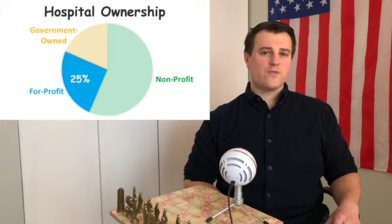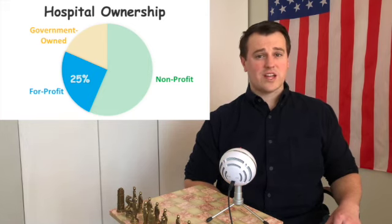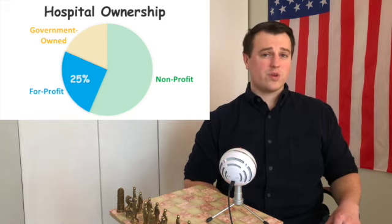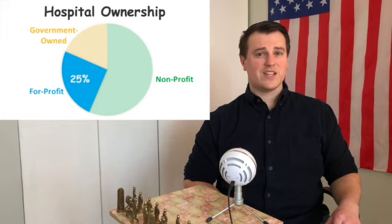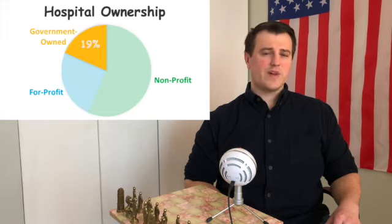The vast majority of for-profit hospitals are in urban areas, which makes sense because, as we just mentioned, rural hospitals have been struggling just to stay open. So not only are rural hospitals bad investments for these companies, but they need the nonprofit tax breaks just to survive. Government-owned hospitals make up the last 20% of hospitals that we haven't already talked about.